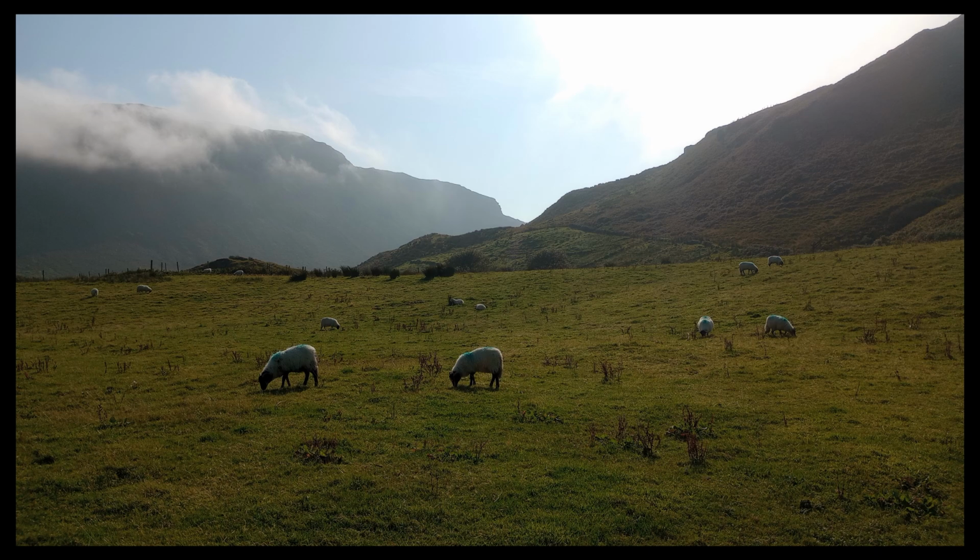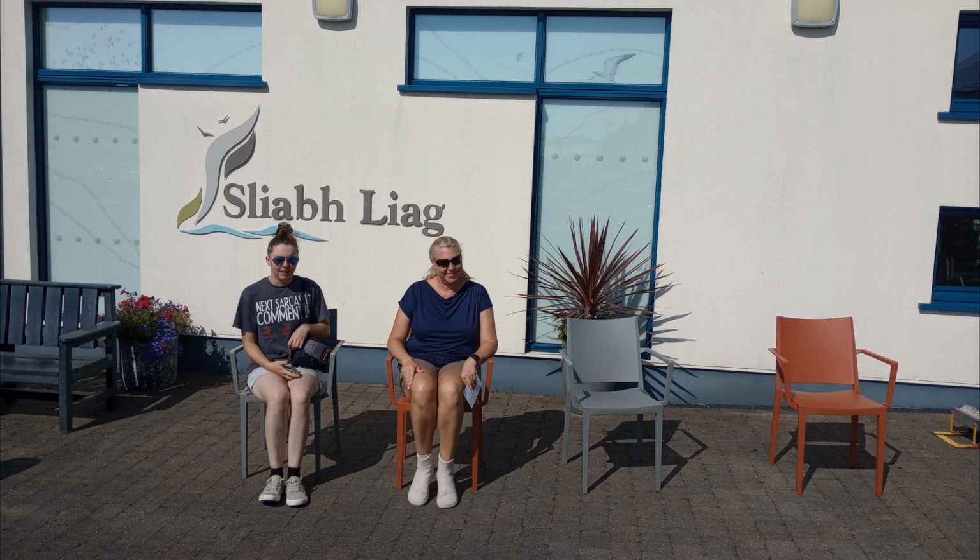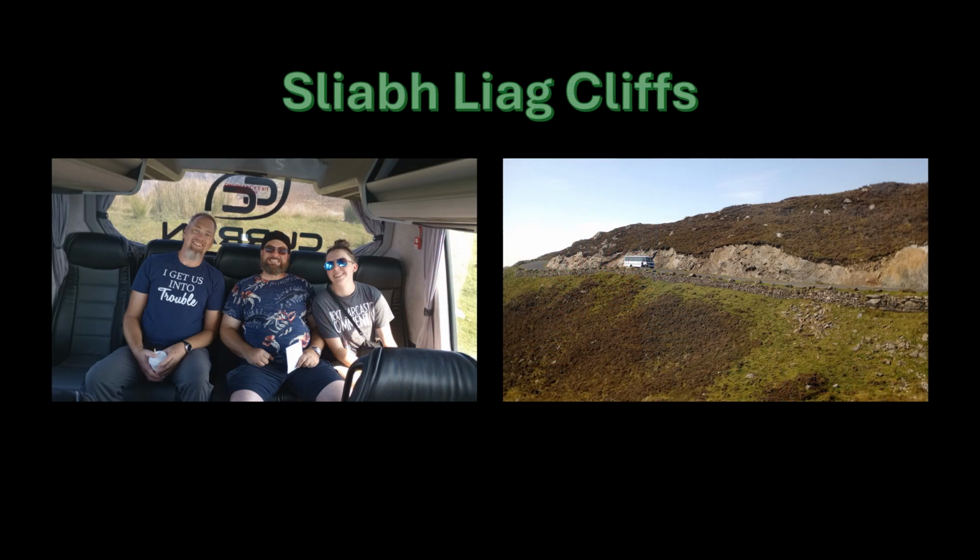And now for a more traditional tourist stop, the stunning Slieve League Cliffs, a must-see destination in Donegal. As we waited for the tour bus to take us from the visitor center up to the cliffs, the sun was surprisingly hot, something we did not quite expect in Ireland. Soon we were on our way.